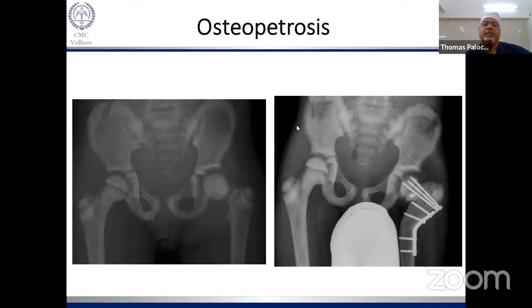This is a patient with osteopetrosis with dense bone, and we actually can see we had to use several drill bits, and some drill bits broke. Those days we didn't have better implants. We used a DCP and bent it.